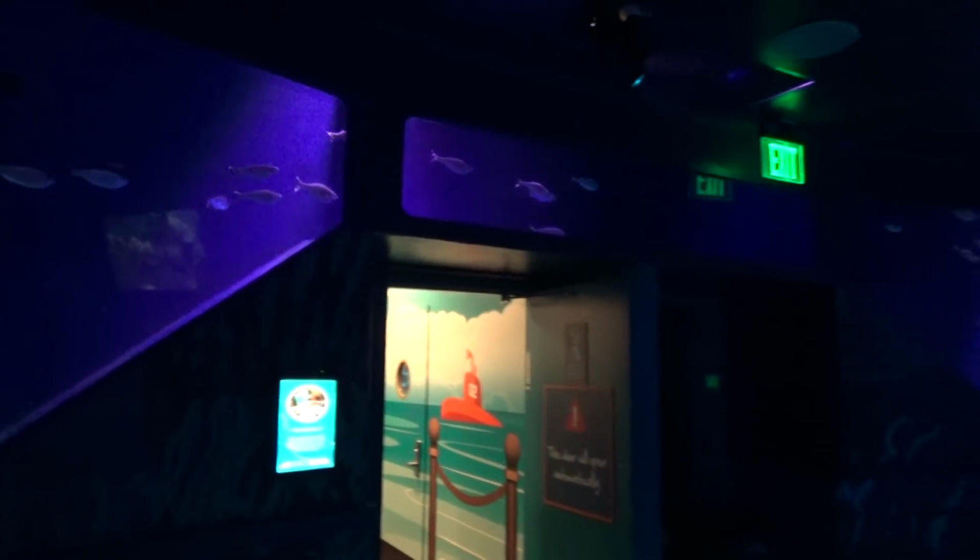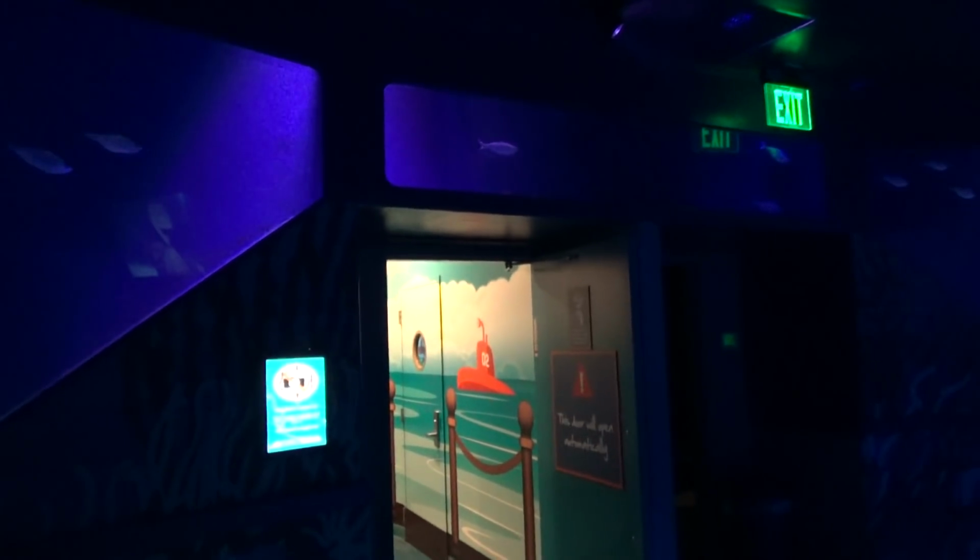So let's take a walk around the Sea Life Aquarium. This is the first room you would see when you enter. They do kind of a welcome video in here, and you're surrounded by fish on all sides, which is really neat. I love this section over here that goes over the doorways, and the fish tend to swim in one direction over it. Let's move on, see what the next room has to offer.